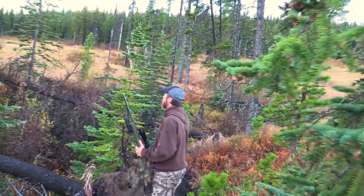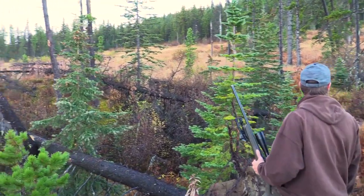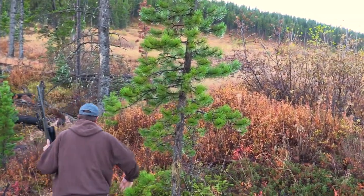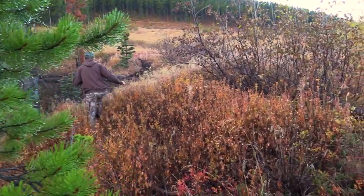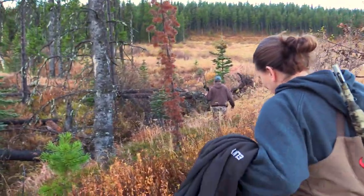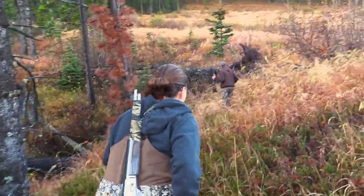Well, not very nice through here. Yeah, right up there. Right where that tree crosses over. Definitely kicker, eh? Yeah, the easy part's officially over. First hunt in the fall. Now he's wearing boots.